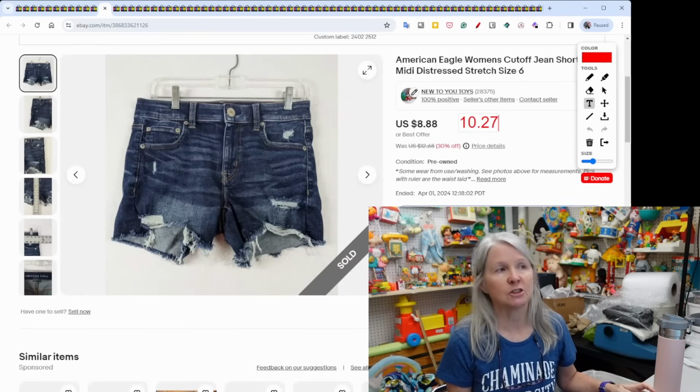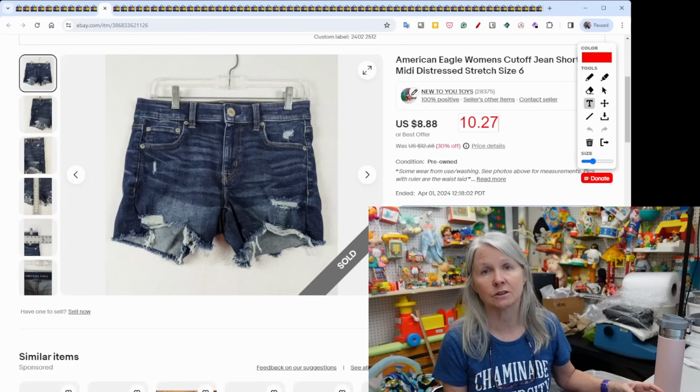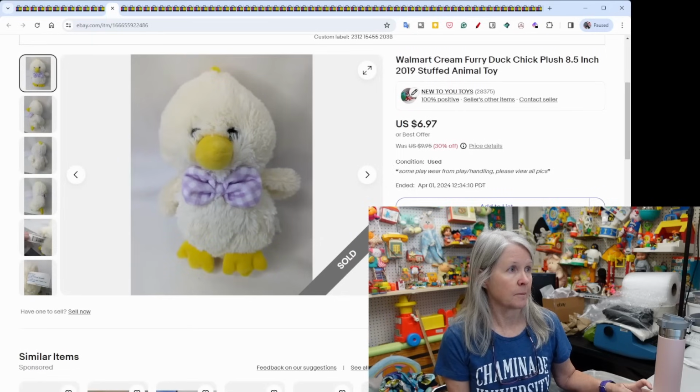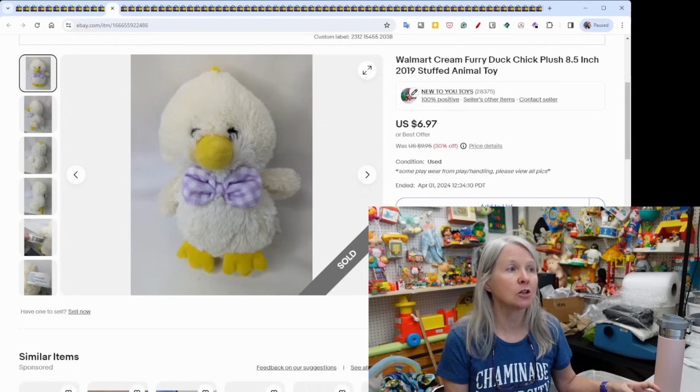American Eagle women's shorts. Tons of shorts selling, y'all. $10.27. They must have paid after my sale had ended. That's why there's a price difference. Walmart Furry Duck Plush, $6.97. Y'all, bread and butter, it all adds up.